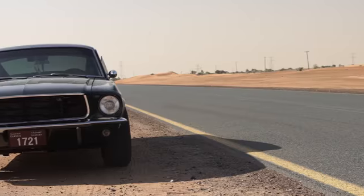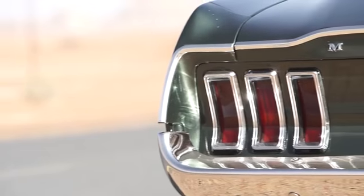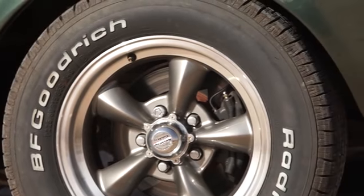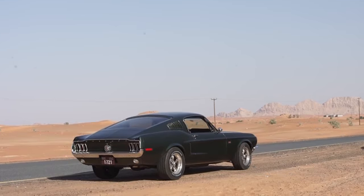There it was, sitting on the side of the road over 8,000 miles away from my home in California. It had the correct dark Highland green paint, the iconic American torque thrust wheels, and a stance that was about as close to perfect as you could possibly get.